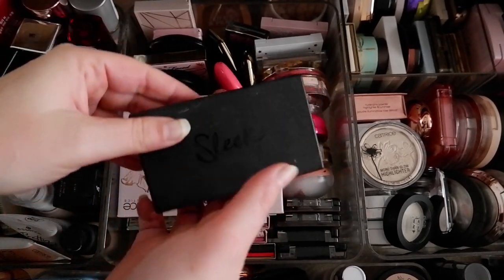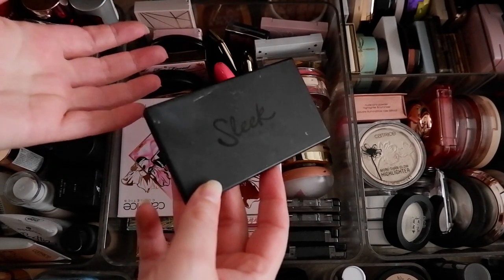But my more used travel palette, because it is simply a little smaller even than the e.l.f.